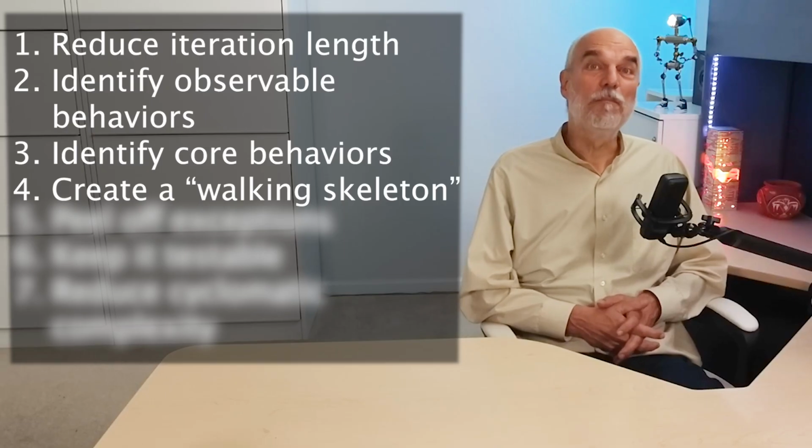Number 5, peel off exceptions. Another way to build out a feature is to start by implementing the happy path and then peel off exceptions one at a time. Start by validating constructor arguments and then validate method parameters. Create conventions for establishing tight contracts between services and clients. So exception handling is done only once, generally either during mutation or just before it's ready to be used.